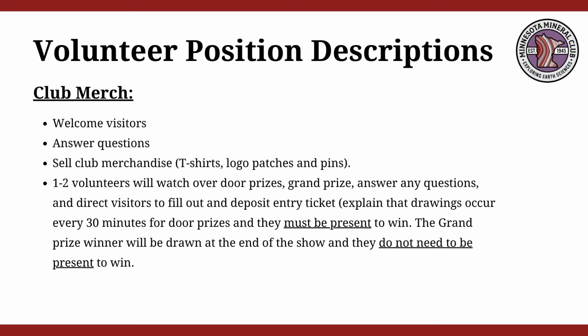Our club merchandise volunteer position descriptions include welcoming visitors, answering questions, and selling club merchandise, which includes t-shirts, logo patches, and pins. We will have 1 to 2 volunteers that will watch over the door prizes, including the grand prize, and answer any questions about the entry tickets. Again, explaining that the drawings will occur every 30 minutes on the hour and half hour, and that they must be present to win, except for the grand prize only.